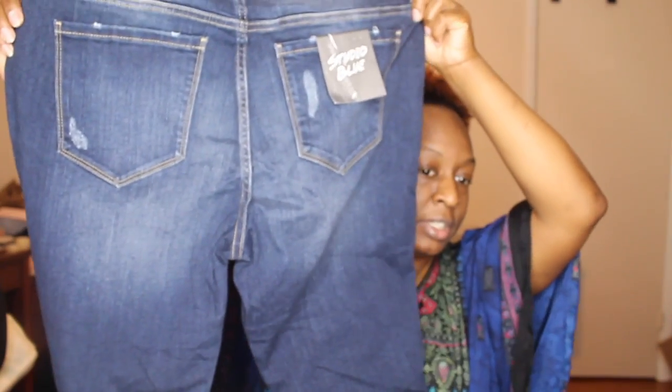These are really cute. And let's show you the back of the jeans. So we're gonna try them on. Don't wanna know how much they cost. Trying to think what's the most I spent on jeans. I think the most I spent on a pair of jeans is around $75. So, okay.